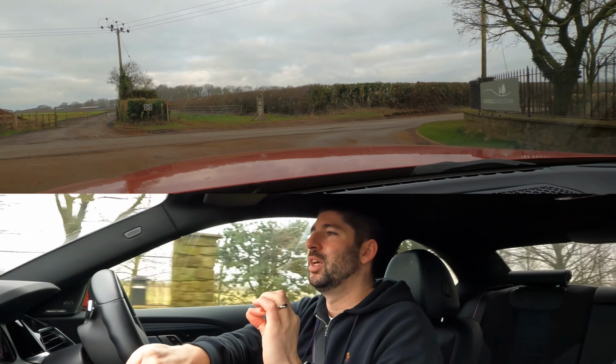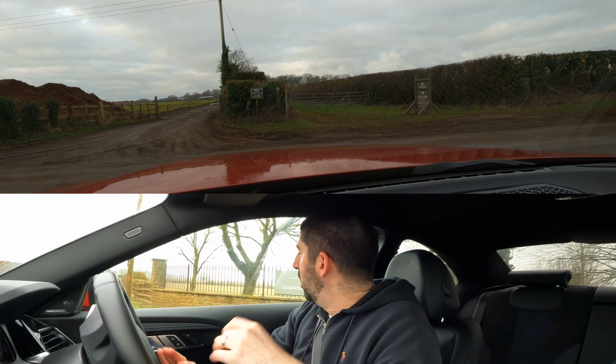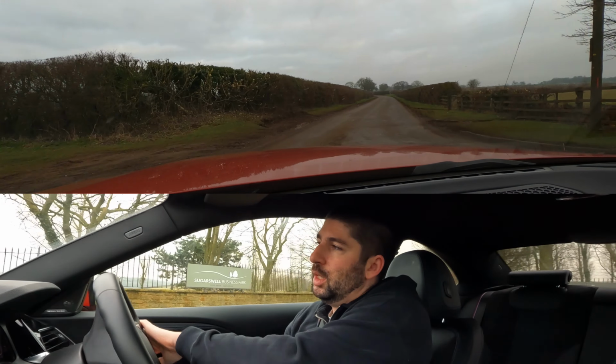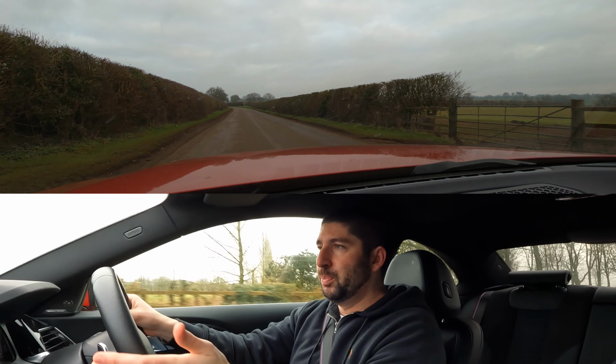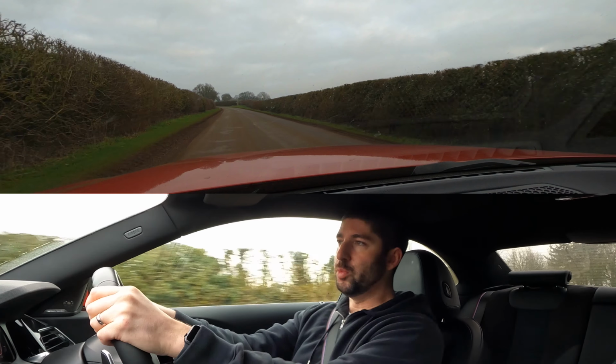Now, don't let the fact that it's only 184 brake horsepower put you off the car instantly, and I'll touch on the power in a moment once we get out of here. But you do get 3 different driving modes, or 4 if you like. You get Sport, which I'm in now, you get Individual, you get Comfort, and you get Eco Pro.